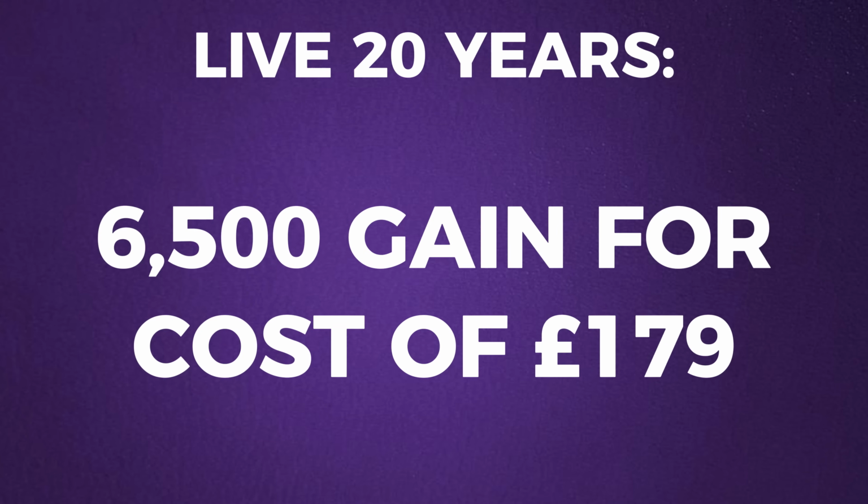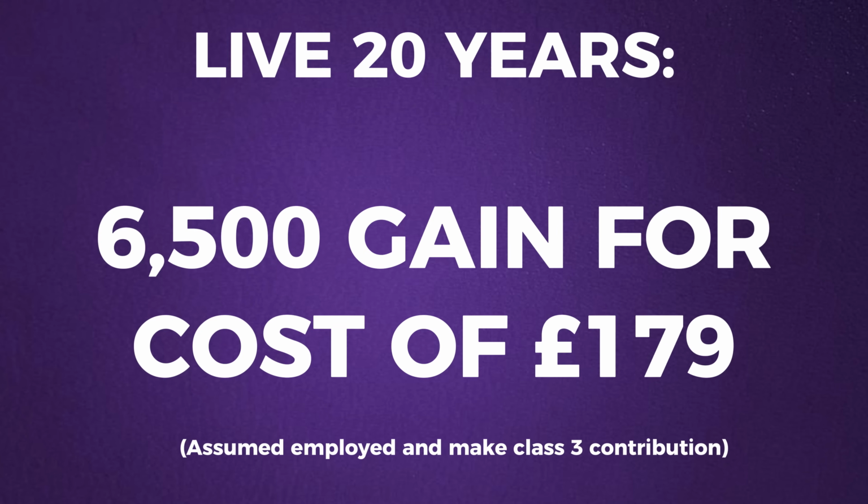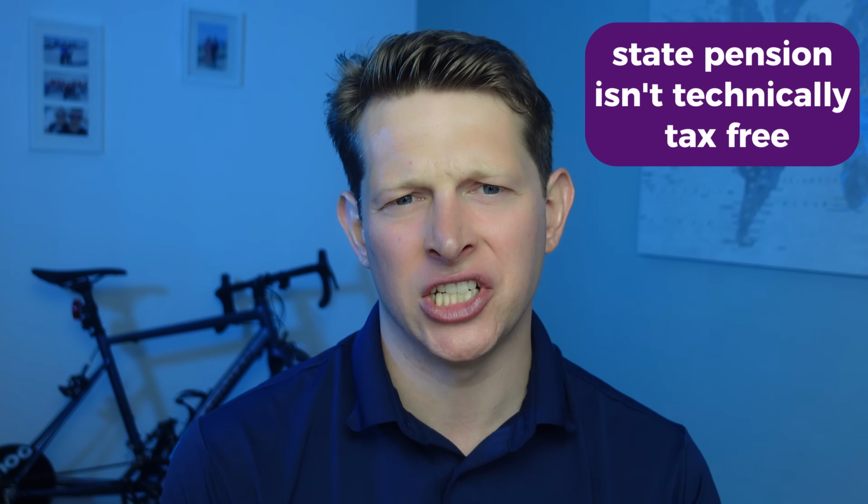However, if you died the next year, you wouldn't be saying the same thing. We'll often hear from retirees that they mistakenly think that the state pension's tax-free. Whilst this is true in some instances, it isn't across the board.